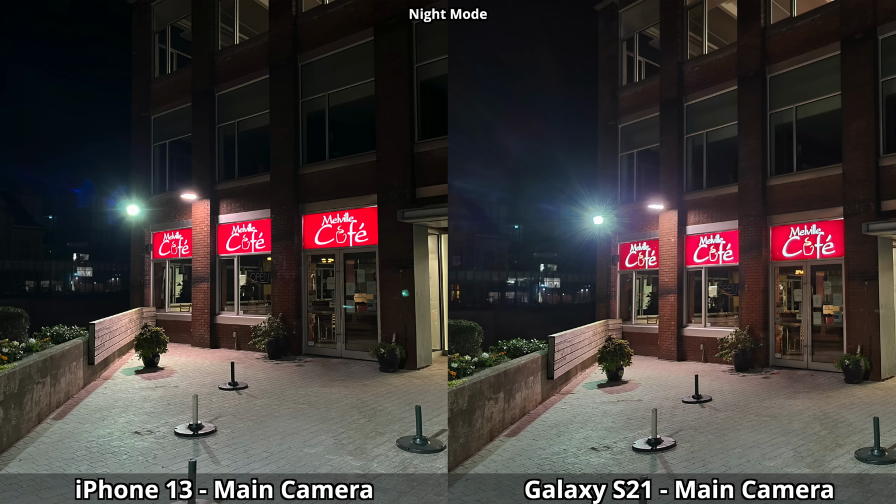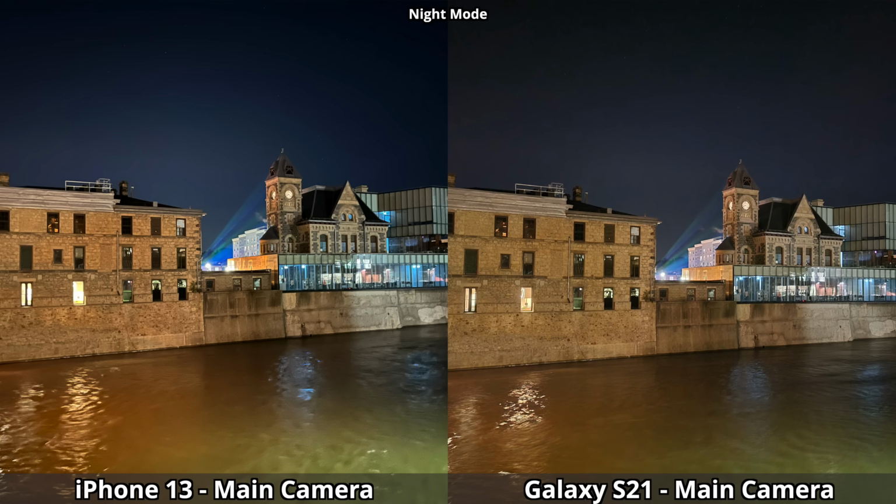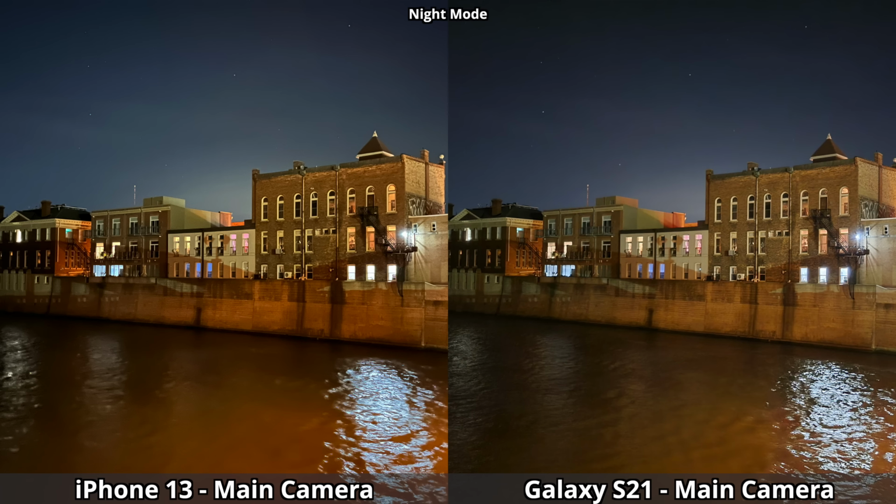So we can see that the sensor on the S21 is getting pretty old. Color accuracy is better from the iPhone 13, and the picture sharpness is better. So for nighttime pictures using the night mode and the main camera, I'm gonna say that the iPhone 13 does much better than the Samsung Galaxy S21. And I'm very happy to see that because last year it wasn't the case with the iPhone 12.